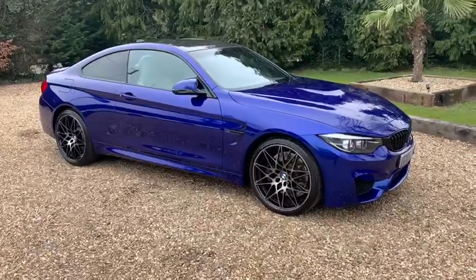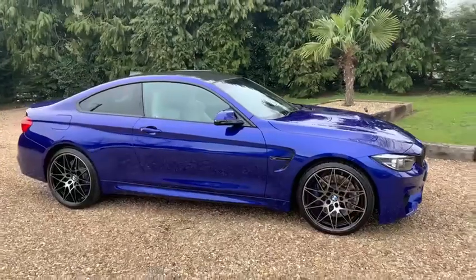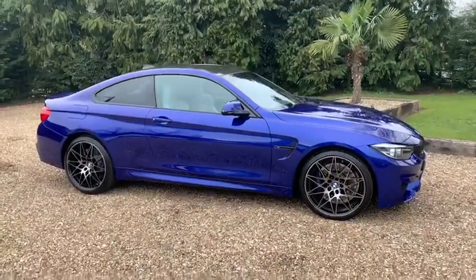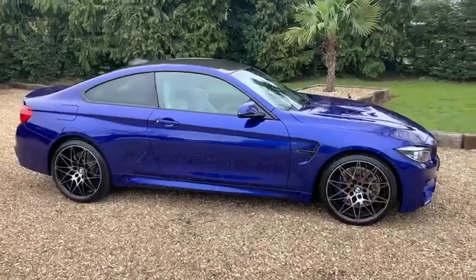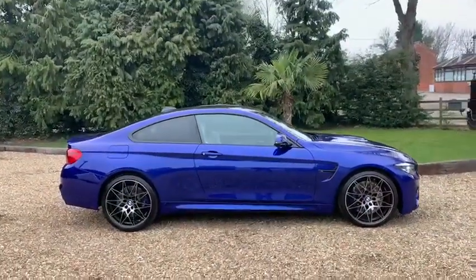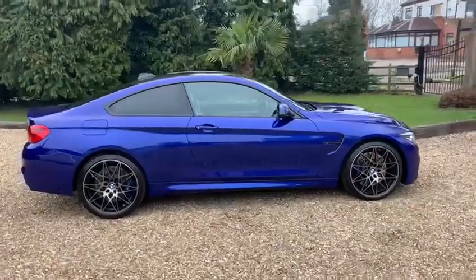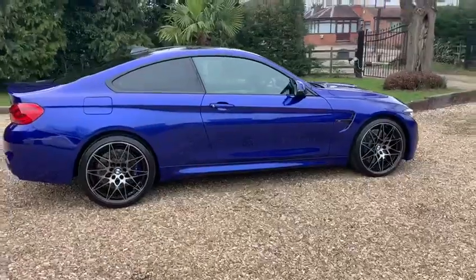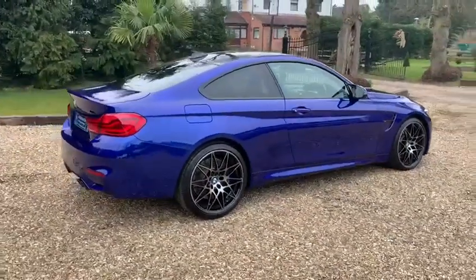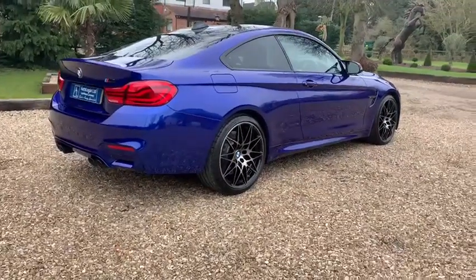2019 BMW M4 Competition Pack DCT. Car's finished in San Marino blue with grey leather. Lovely colour combination this. This is a sub 10,000 mile car, full BMW service history, serviced in February 21. We know the previous owner of this car as well.